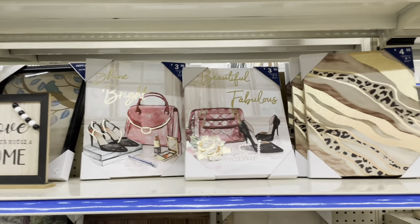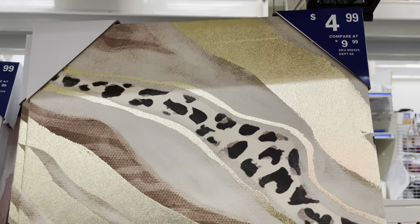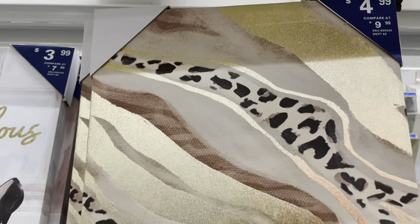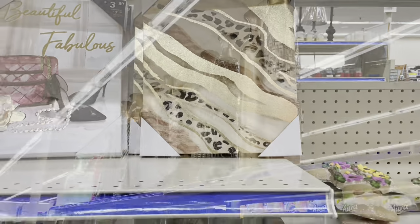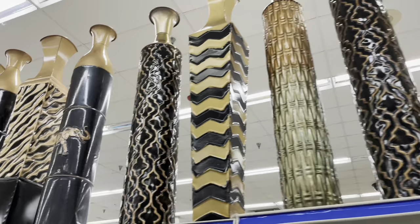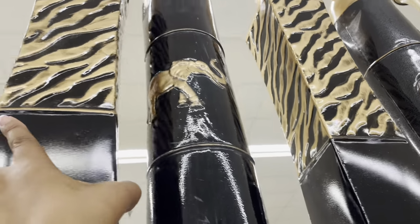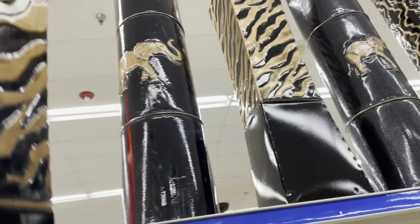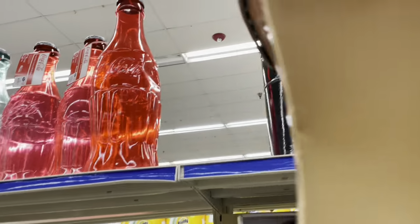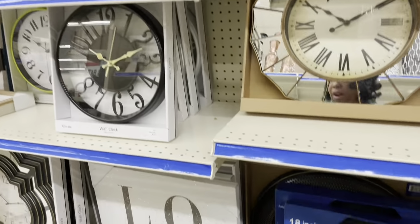Everything in this store is affordable, good prices. I like this canvas, this leopard print canvas. It's $4.99. I thought that was a great price. And they had these floor vases right across from it. So I think it'll look nice if you're into that whole animal print thing. That would look really cute together.